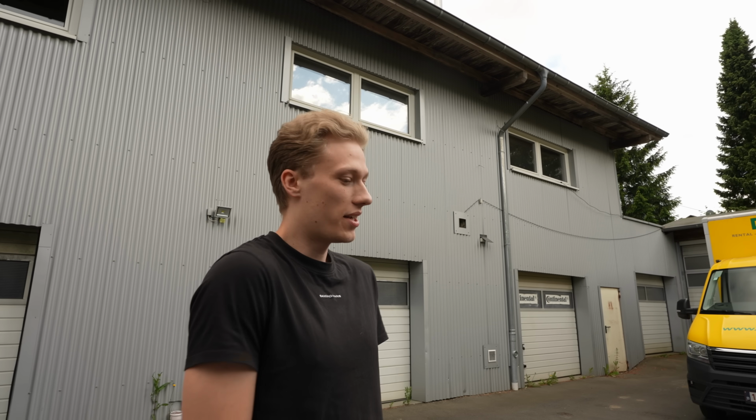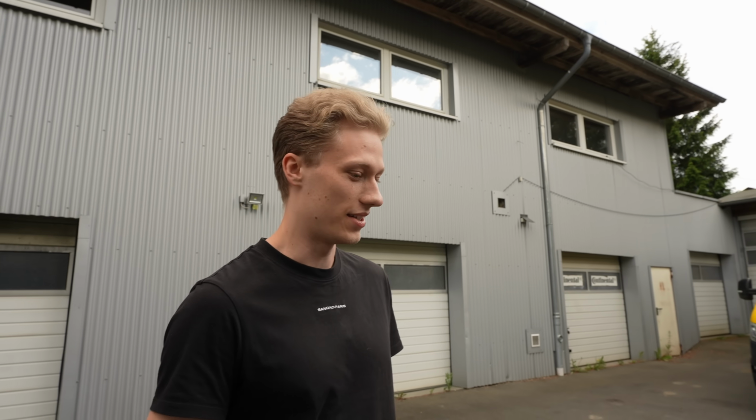So power-wise, do you... Hard to tell. My best guess would be in the 600 range. Okay. 650 maybe, but... yeah, because stock they are close to 500? 450. Yeah, 450, and that's with bigger turbos, so... I don't know. It felt fast, but most importantly, it felt controllable.